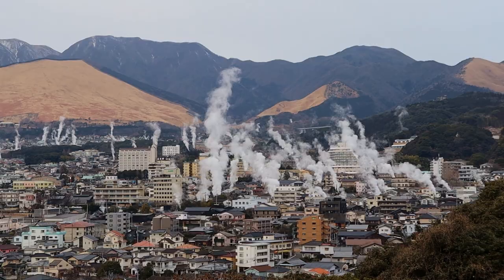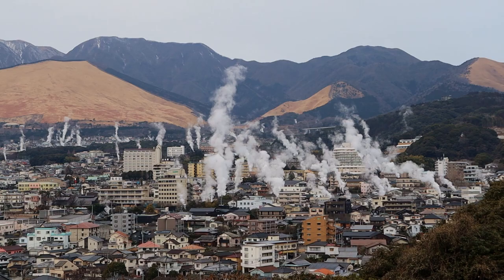Welcome to hell. Today we're in Beppu, the land of the onsen. Beppu is home to over 2,300 onsens, and today we are exploring the seven Hells of Beppu, the most famous of all the Beppu onsens.